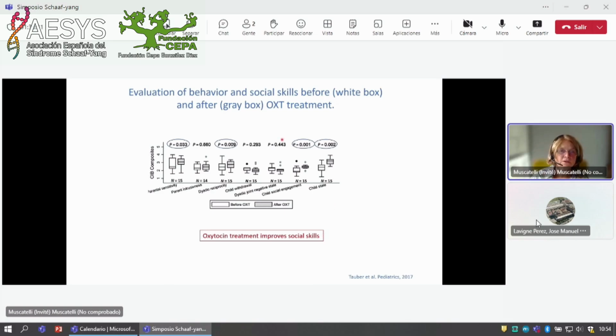In terms of social skills, what she showed is that different tests, well-being, social skills and the interaction between the mother and the pup are significantly positive. So it means that oxytocin improved the behavior of the pups and the interaction of, not the pup, the babies, I'm really sorry, of the babies with the mother. And so oxytocin treatment really improves social skills.